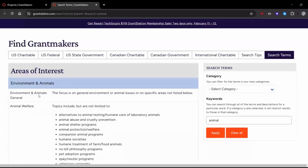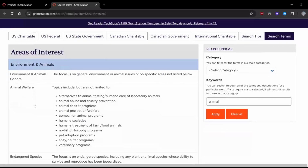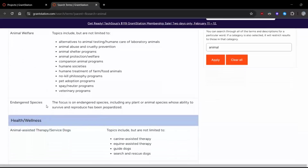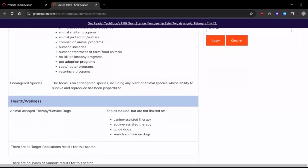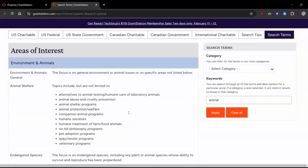So we can see under the environment and animal main category, we have animal welfare, which includes pet adoption programs, spay and neuter programs, humane treatment, humane societies, companion animal programs. This is definitely an area of interest for us to look into. Endangered species, probably not a good idea. But here's another one under health and wellness. There's animal assisted therapy and service dogs. Okay, so that includes guide dogs and canine assisted therapy and search and rescue dogs. This might fit for us as well, so I'll make a note of this on my project description worksheet. Now I know I'm on the same page as the grant maker.